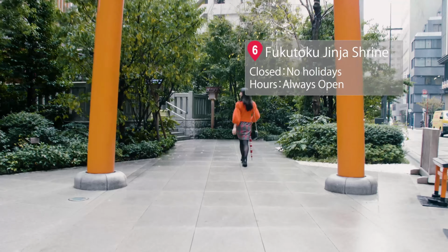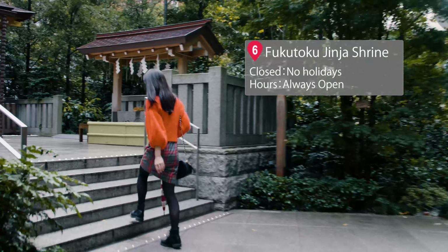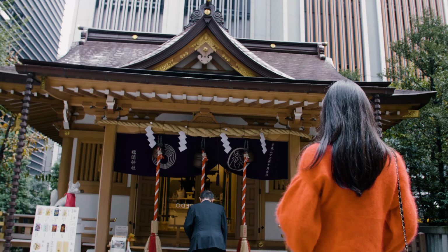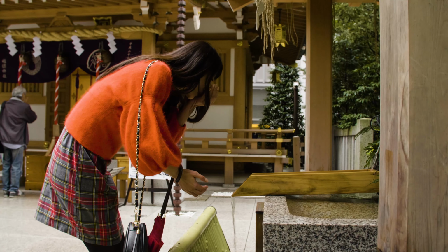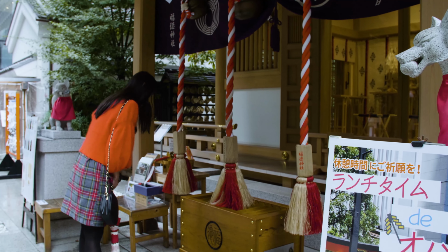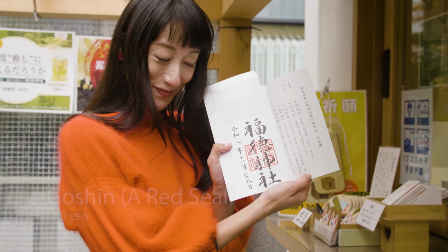Fukutoku Shrine has a history of more than 1100 years, dating back to the Heian period, and is said to have been visited by Tokugawa Ieyasu on several occasions. Said to bring good fortune, the shogunate once allowed people to play the lottery at the shrine. And to this day, many people come here to pray for a lottery win or to win tickets for live concerts. A Goshuin red seal is available at the reception.